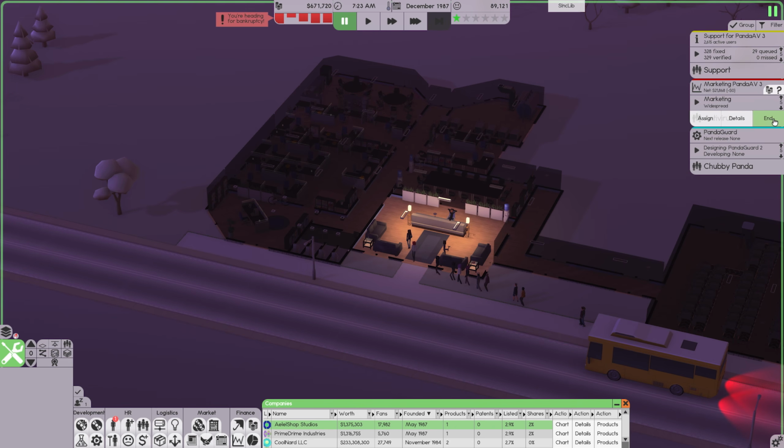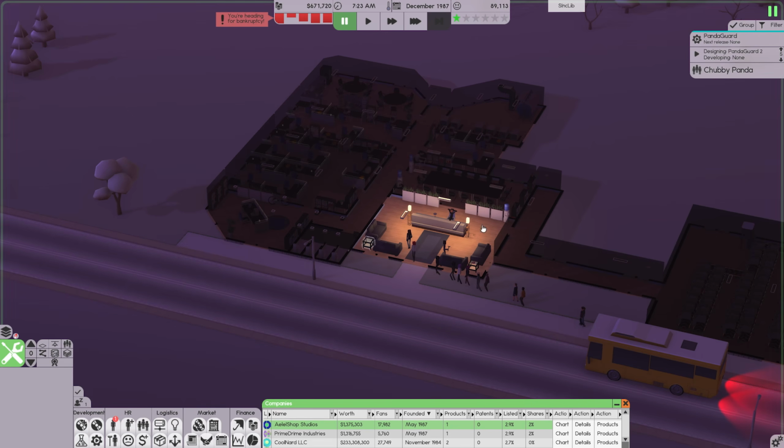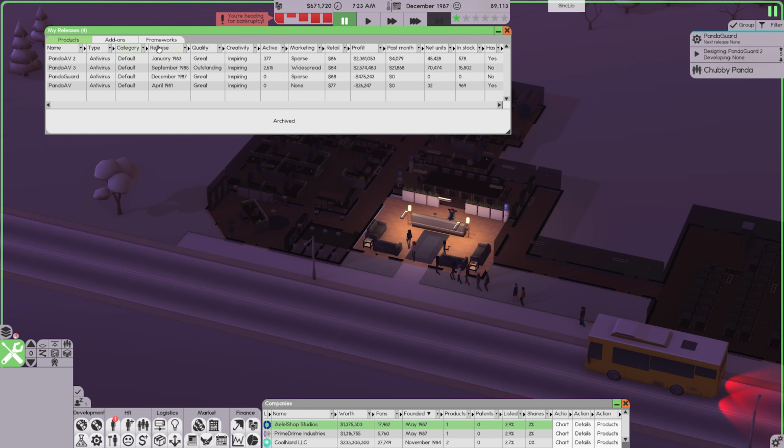I'm going to just immediately end the marketing for Panda AV3 because it doesn't seem to be doing very well. We can also cancel the support for Panda AV3 because, again, it's not doing very well. And then let's just go ahead and look at our releases.